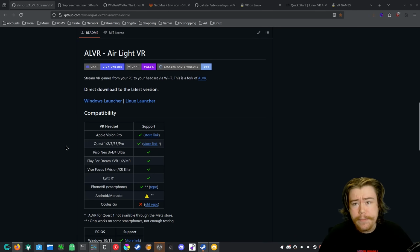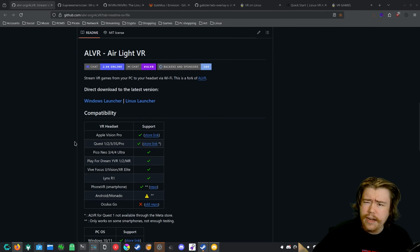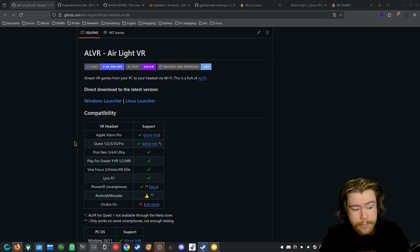And if you have a Pico headset, which was the headset I was going to originally get, but then the price went back up, so I was like, well, I can't get that. But if you do have a Pico Neo 3, a 4, or a 4 Ultra, like my friend who is on Linux, you can use those headsets under ALVR or the other piece of software, which I'll mention very soon. And there are plenty of other headsets and things like Android / Monado as well. You can do those things kind of with asterisks.